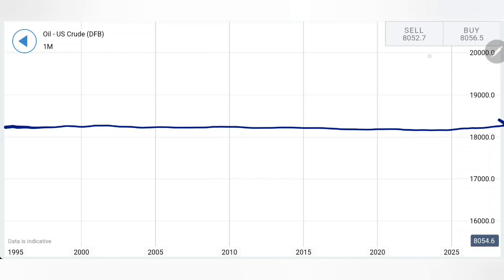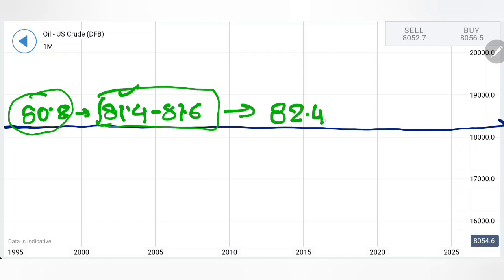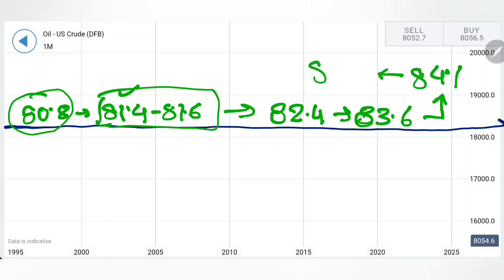Now, considering this, first let's talk about the levels to buy. See, 80.8, 81.4. You can buy at 80.8, expect 81.4. And if it breaks this zone at 81.4, 81.6, we can say that the bulls are back in action, and we will look forward to 82.4 and 83.6 levels. Beyond 83.6, a stronger rise towards 84.1 and then 85 levels.